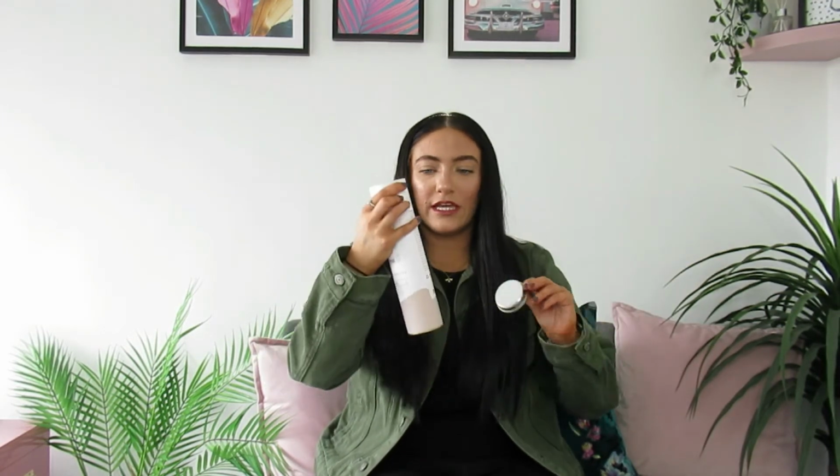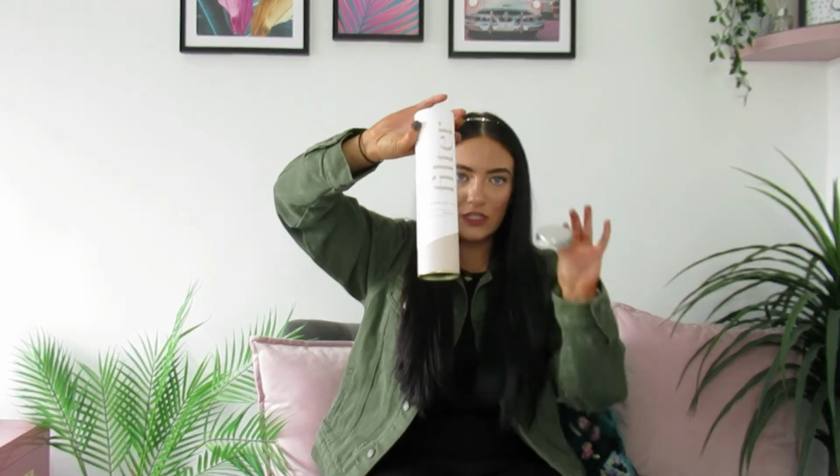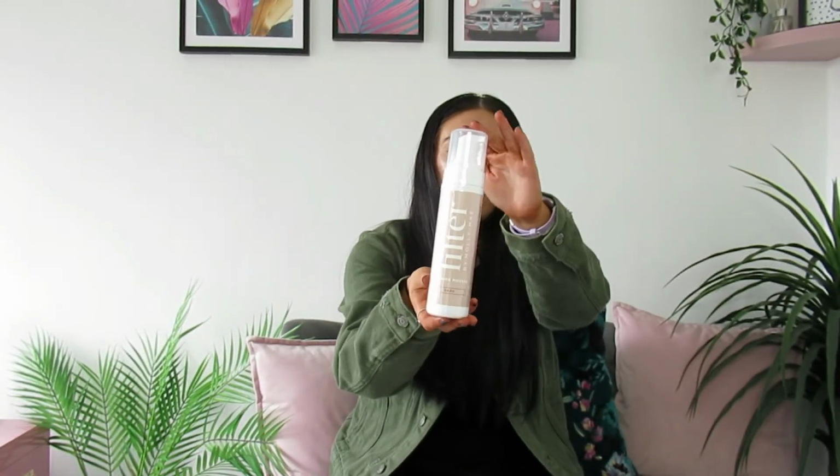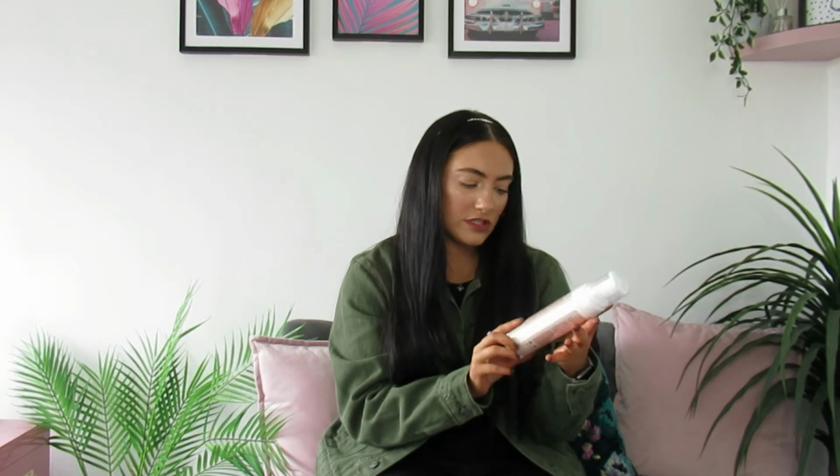So it comes in like a tube. I love the packaging. It comes in like a tube and you take the lid off. This one's unopened, this is a new one. So it comes in this bottle. I love the packaging. I love the nude and the white together. I think it looks gorgeous.